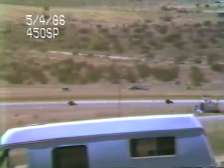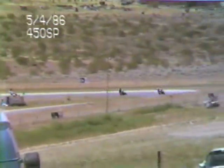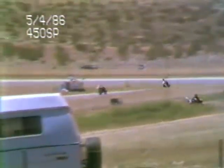Leaders turning in on these stock production bikes, 141s. That's 89.1 miles an hour. 89.1 miles an hour for these bikes. That's an average lap around this 2.5-mile race circuit. Thanks, Larry.